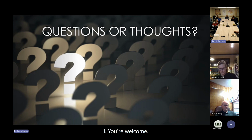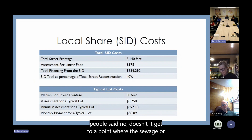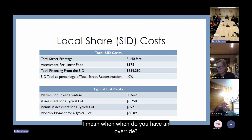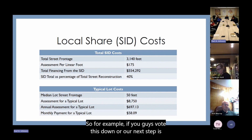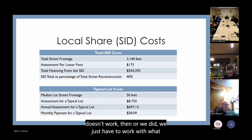You're welcome. I don't quite get it. For some of the streets where people said no, doesn't it get to a point where the sewage or the drainage or whatever is simply untenable and has to be done regardless of the vote? When do you have an override? When do you compel it? Yeah, so for example, if you guys vote this down, our next step is going to be to go to the commission and say, hey, this isn't working, give us some direction on this. We're working off of current commission policy, and if that doesn't work, then we just have to work with what we're given.